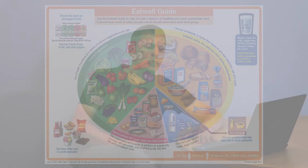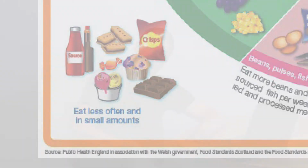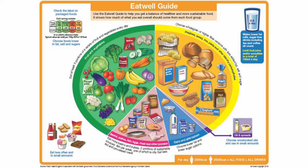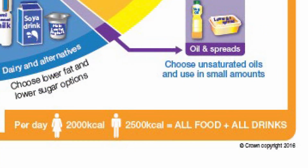So the purple foods that were at the bottom of the plate model are now mostly shown out to the side in the bottom left, with a message there saying eat less often and in small amounts. The only purple coded food group left within the Eat Well guide are the oils and spreads. But other than that, the other groups are fairly similar. The main four food groups are still included there on the Eat Well guide. They've added some information in the top right about hydration, and in the bottom right hand side, they've given some calorie information as well.